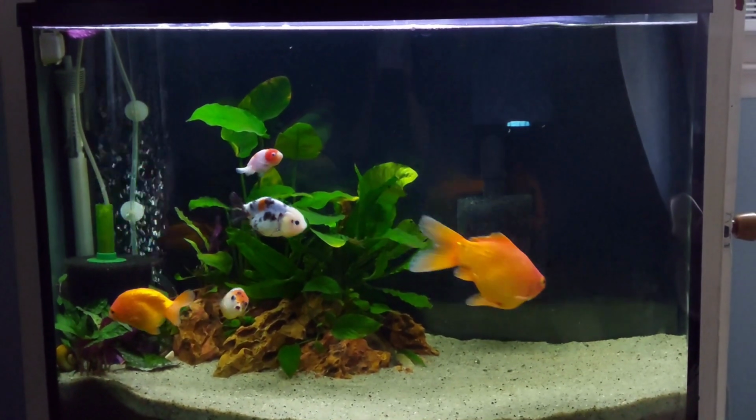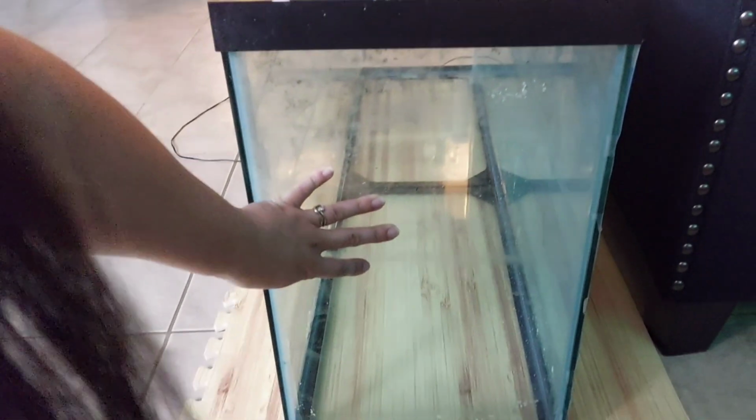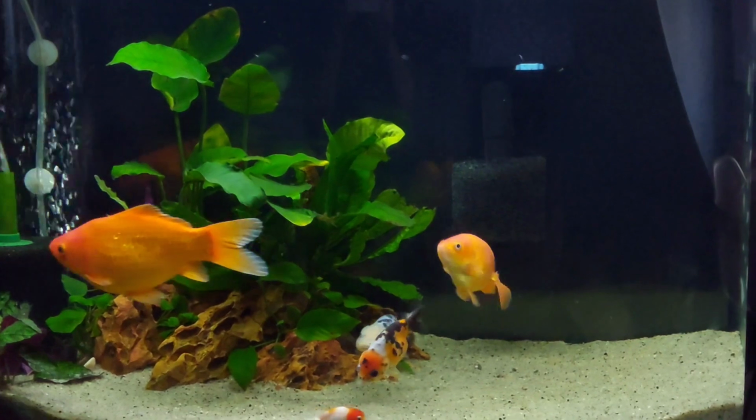Hey guys, today's the day I upgrade my tank from a 36 gallon to a 55 gallon. I'm really excited, and I think my fish are too.